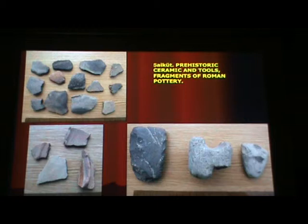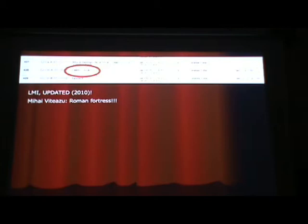I'm not talking here about spectacular finds, because these are small rural settlements, so Villa Rustica. But I'm talking about settlements which are known today, but tomorrow they can be destroyed because of agricultural activities and so on. And in 5-10 years, we will not know even this little information about this site. And talking about Mihai Viteazu, and the entries on the list of the historical monuments.